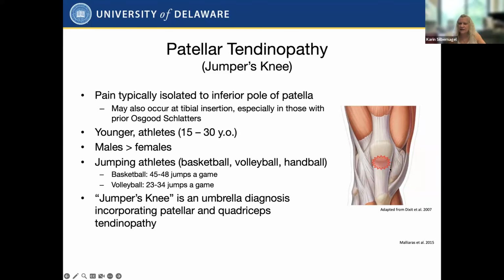And patellar tendinopathy is kind of a summary term for the pain just at the distal pole of the patellar tendon. But sometimes when you refer to jumper's knee, it refers to more pain both in the patellar tendon and the quadriceps tendon.